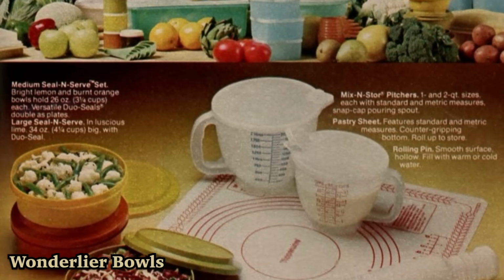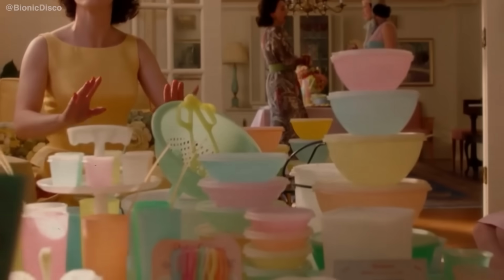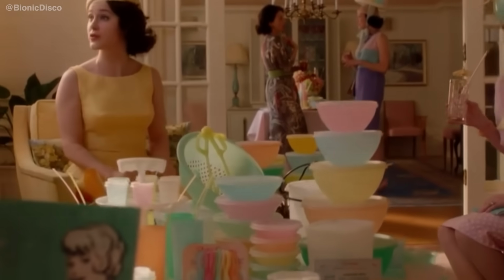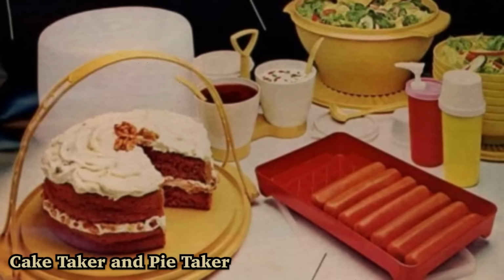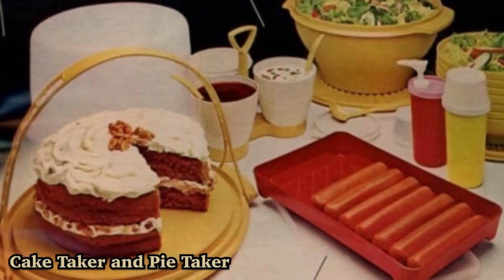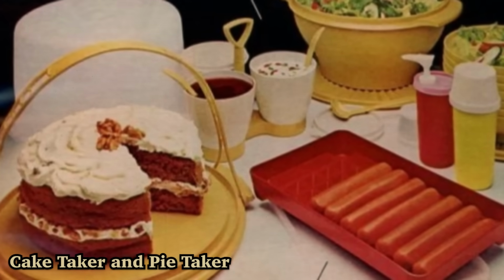Wonderlier bowls, multi-purpose for mixing, storing, serving, you name it. They were round and nested perfectly inside one another, saving precious cabinet space. Cake Taker and Pie Taker. These carriers had airtight lids with a convenient handle on top, making transport a breeze.